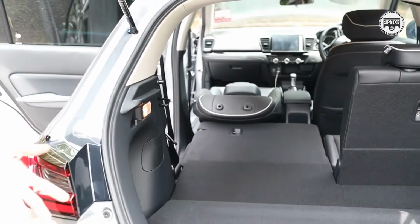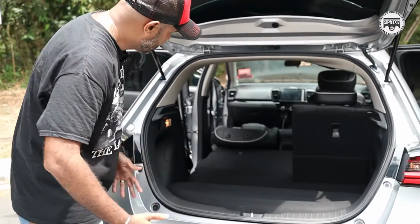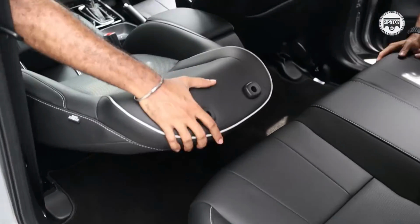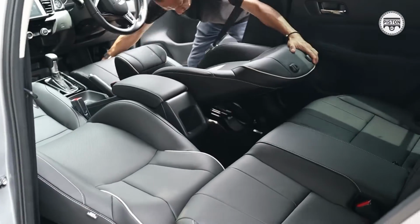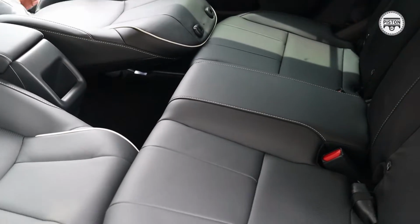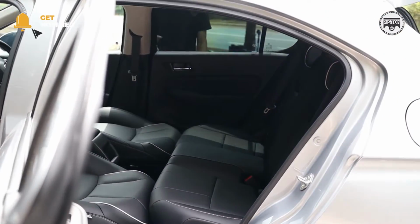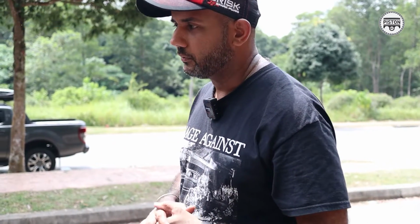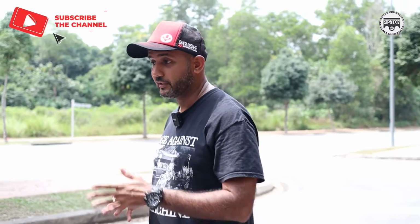This is basically long mode. This is where you can keep abnormally long items straight up that way. And you even have space for one other passenger. Now let's check out refresh mode. Now this is basically refresh mode, where the entire interior turns into sort of a bed. Doesn't seem very comfortable, but it's comfortable enough for a weekend's getaway. You're going camping, but there's just enough for two people. Well, you know what they say, two people in enclosed places. Comfortable, right? Very comfortable.